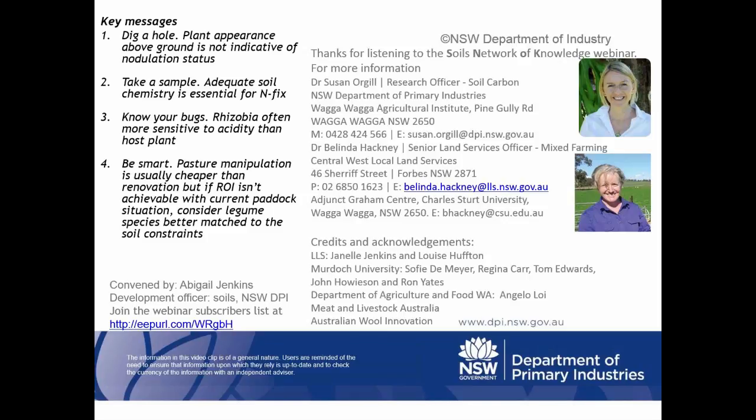The important thing is that if they're functioning well, they will fix between 20, even up to 40 sometimes, kilograms of nitrogen per tonne of dry matter they produce above ground. So it's still talking about the fixing, and that's the important bit. It's the amount that's fixed. It's just that in New South Wales we tend to talk about what's above ground because it's an easy metric to measure, whereas in WA sometimes they talk about the whole plant. But if you sit down and work it out, it actually comes out about the same.